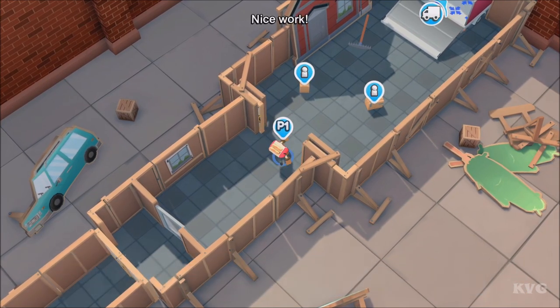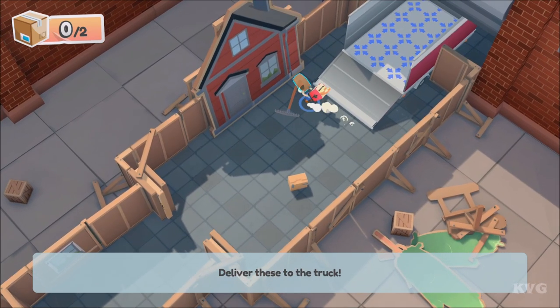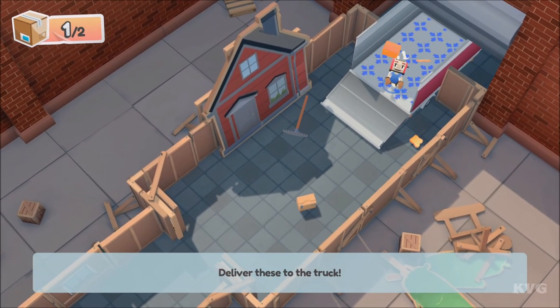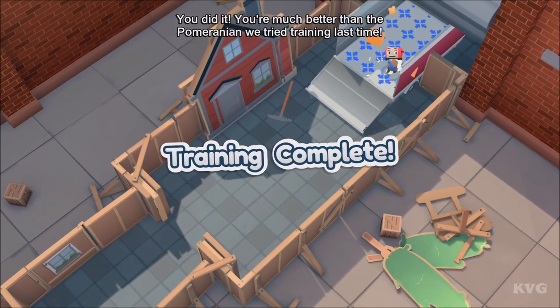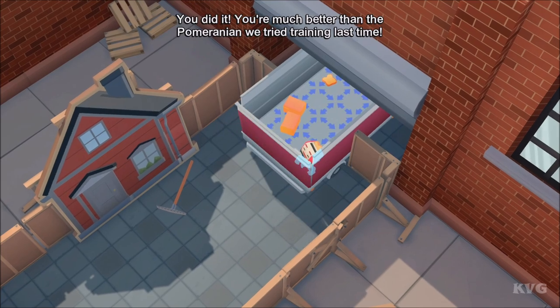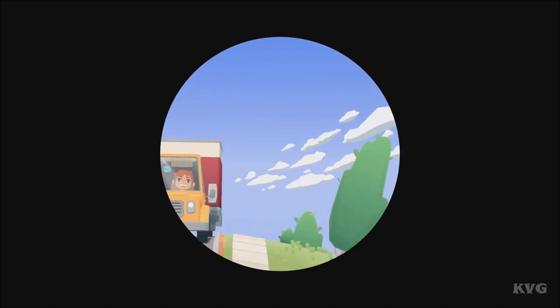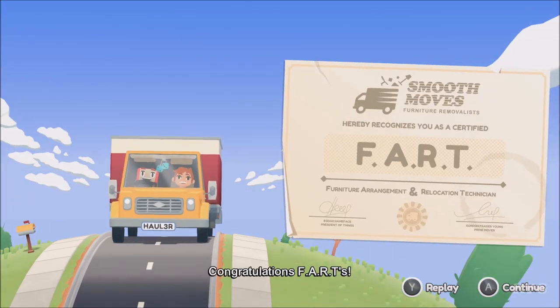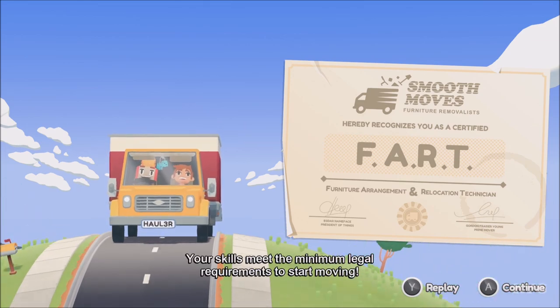Nice work. You're almost there. I believe in you. You did it! You're much better than the Pomeranian we tried training last time. Congratulations, FARTs! Your skills meet the minimum legal requirements to start moving.